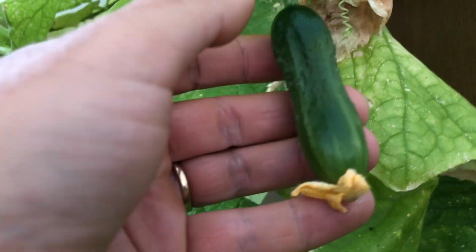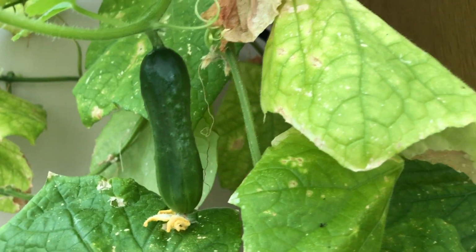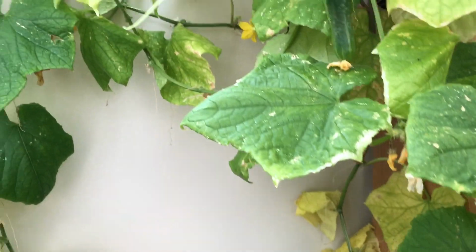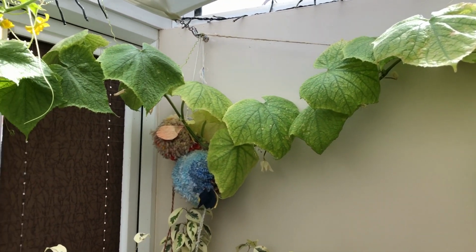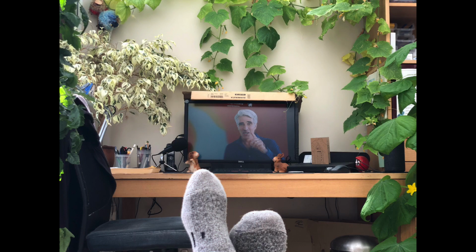And we just have all these little cucumbers, and we've been eating these for goodness knows how long, I don't know, 6 or 7 weeks, something like that. And I just love watching them growing. Absolutely so much fun. And I just put some strings across here so that the plant trails across. When watching the TV, I just love watching this plant as it finds its way around the room. It's just great.